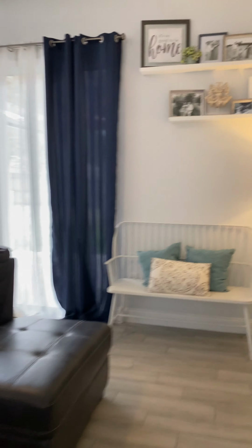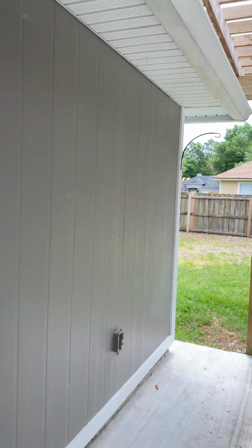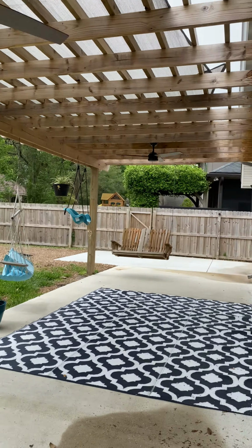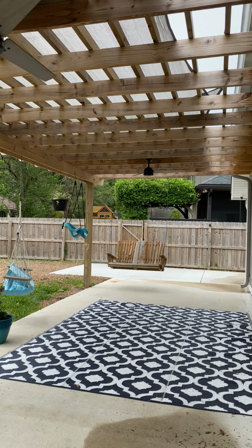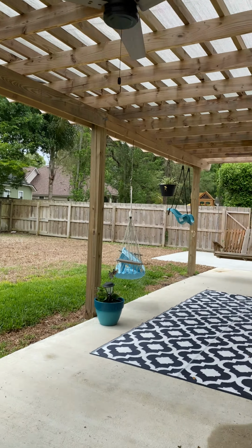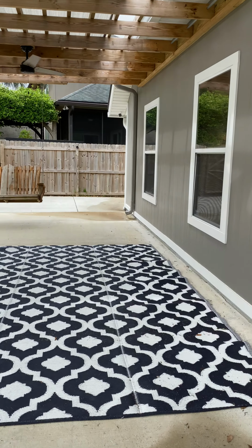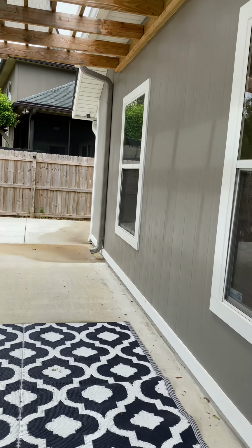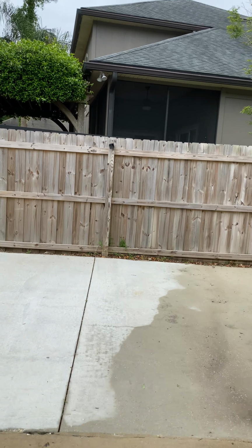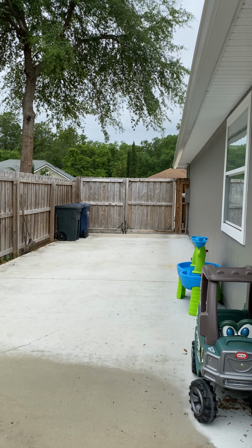Going through the living room to the backyard. You have this beautiful overhead kind of lanai. They do have fans out here, so you do have power. Nice oversized patio space. Put some dining room chairs. Again, you do have this extra parking pad behind the double gates. So if you wanted to park your boat, you do have the extra space to do so.